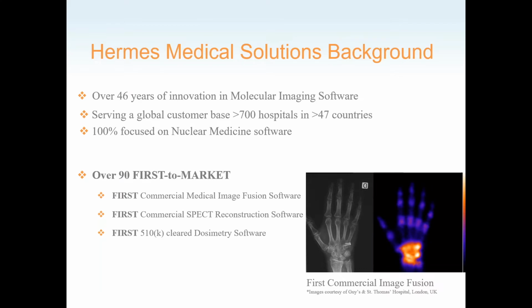A brief snapshot about Hermes, if you're not familiar with it. They've been in existence for about half a century in molecular imaging software. They have a wide global customer base across multiple continents, covering more than 700 hospitals and more than 47 countries. 100% focus on nuclear medicine software. They've had several firsts to the market: first commercial medical imaging fusion software, first commercial SPECT reconstruction software, and first FDA cleared dosimetry software.